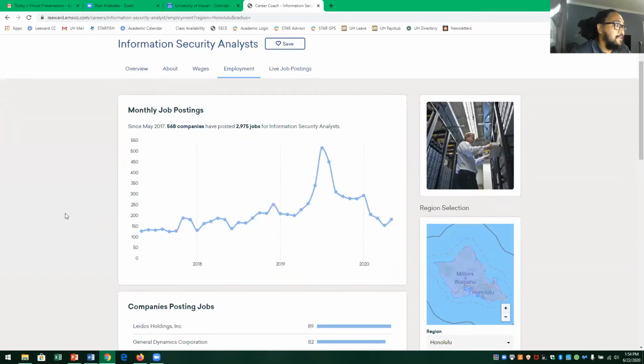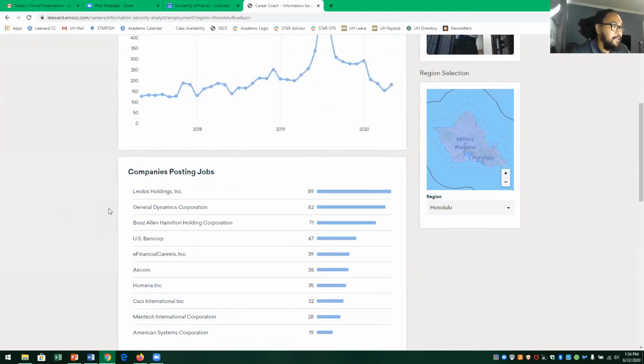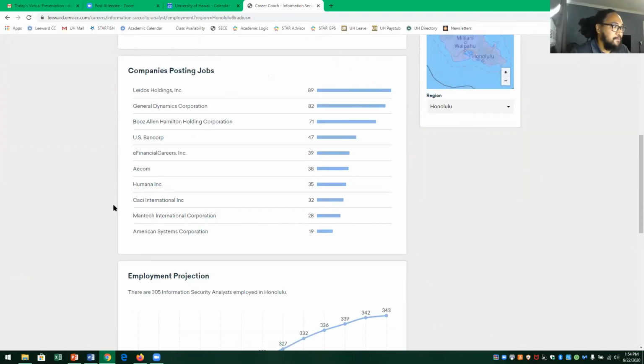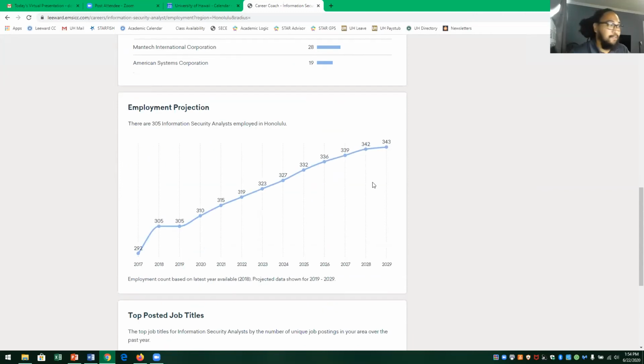And lastly, this is the monthly job postings from May 2017 to now. Leading companies that post jobs and the employment projections. So it's only going to keep on growing if you choose the cybersecurity track or any of the tracks within the information computer science program.